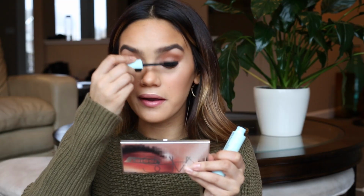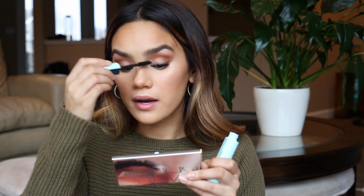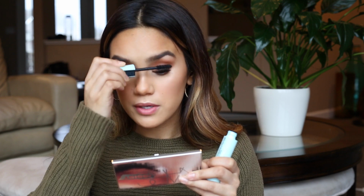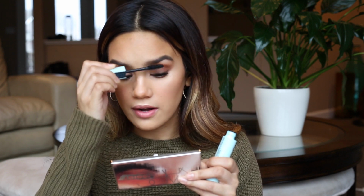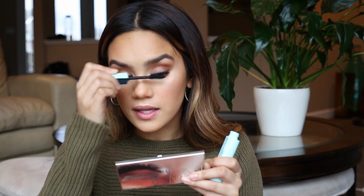I think it's so good. I'm gonna use this to just really get a nice dramatic lash. I like to pile this stuff on because for my lashes personally, I can really build this mascara up and it never gets flaky or too clumpy, and I like how the lashes stay really soft. The formulation is actually quite on the creamy side and I really like that.